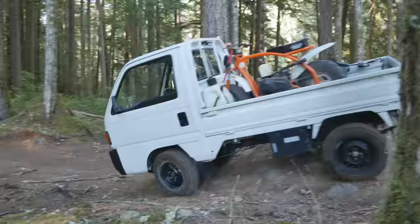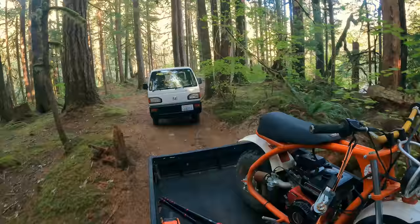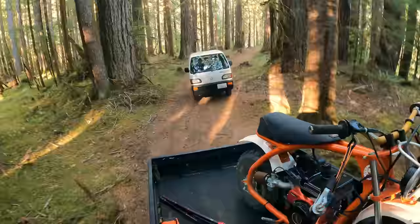After hanging out and enjoying the river for a while, we decided to head out and go find a good riding spot for the mini bikes. The day's getting a little bit later and we still had to find a good camping spot before it gets dark.